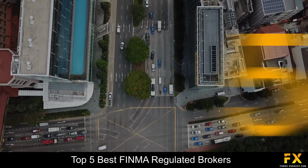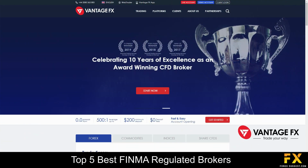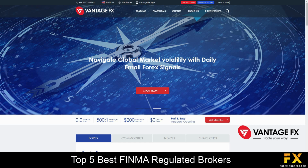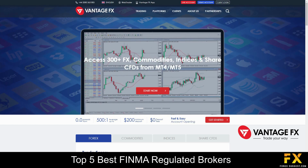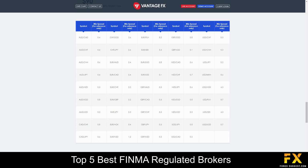Coming in first at number 5 on our list is Vantage FX. Vantage FX is a transparent and secure broker regulated with the ASIC and FINMA. With Vantage FX, traders receive constant support through TeamViewer, fast and easy account opening, access to a range of features such as the Chart IQ platform, ZuluTrade for social trading, and more. Vantage FX specializes and provides services in trading through Forex, indices, energies, soft commodities, precious metals, and share CFDs.